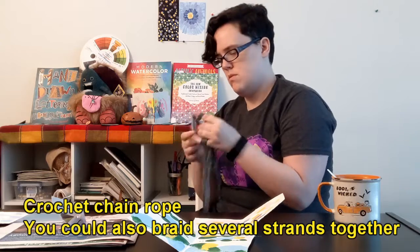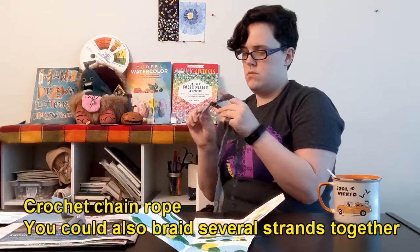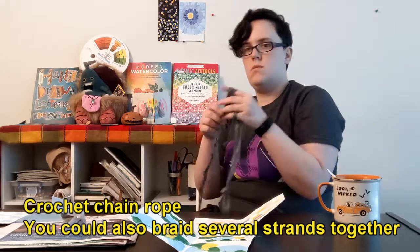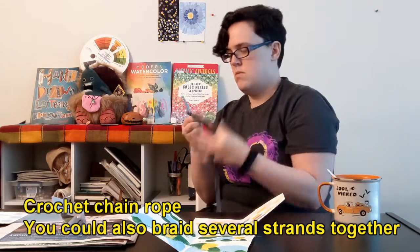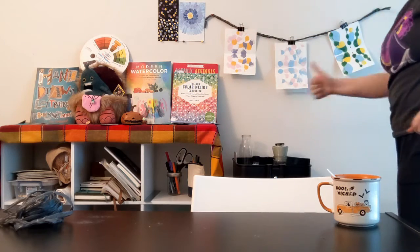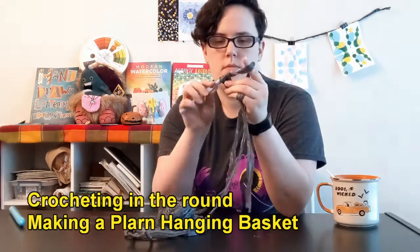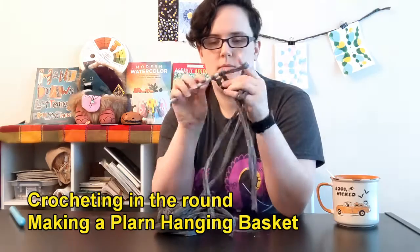So the first thing I did was I took a lot of my bags and made more yarn. So I have some gray plastic plarn here, and I'm just doing a chain, a crocheted chain, which will make kind of a rope. And when I was done, I decided I would use that to hang up some of my art from my last video. So with the remainder, I decided I would crochet in the round and make a basket.